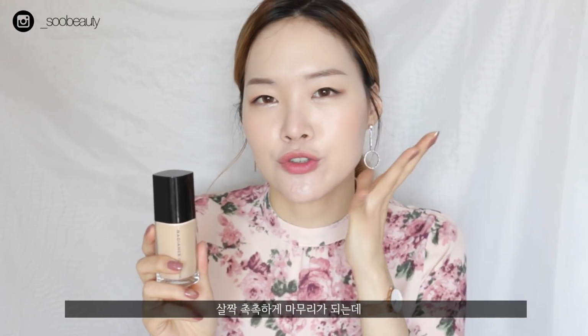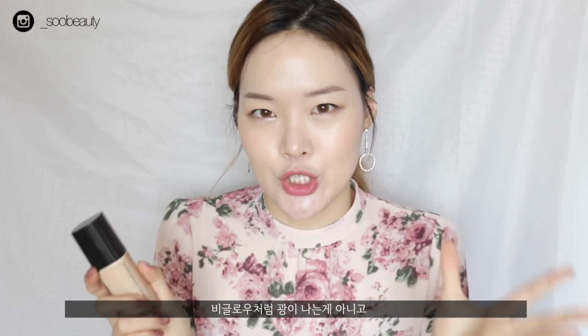I say this is probably good for all skin types. Really, it does give you a slight moisturized finish, but it's not dewy. It's not like the Be Glow foundation where the radiance is obvious. This is like a normal finish for me, so I highly recommend this one.